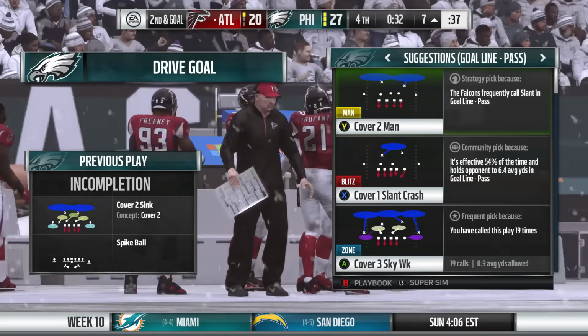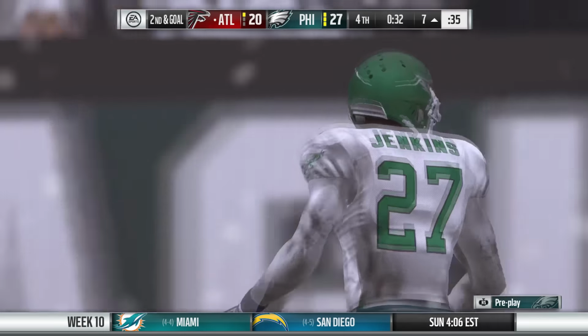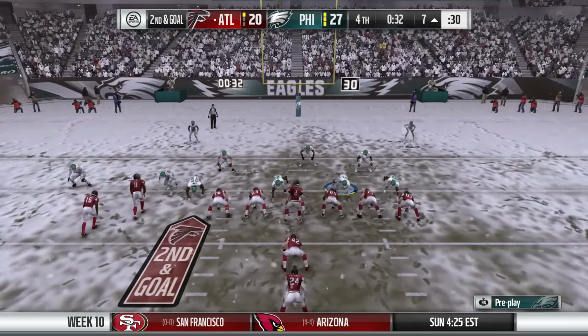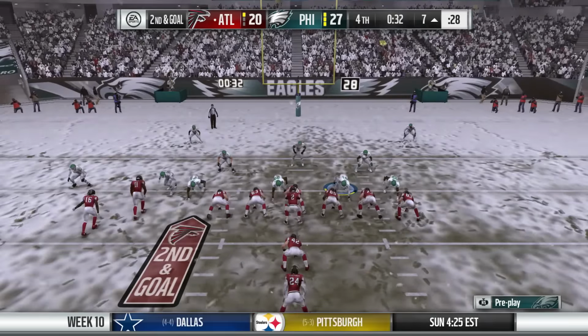Man, I don't know what it is with this Eagles team closing out games. We even struggled to close out games against Pittsburgh. We struggled to close out games against Washington, and now we're struggling to close out a game against the Atlanta Falcons, a game that we rightfully should have been.